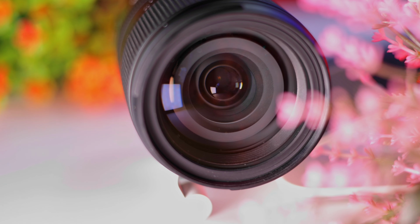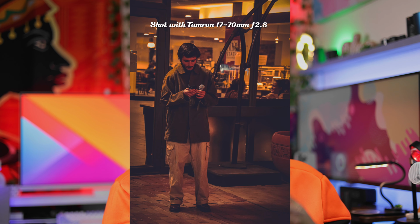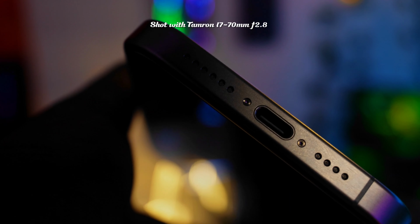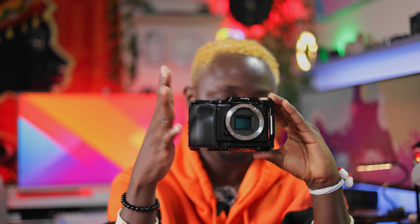Another thing is the wide aperture of f2.8. The aperture is at f2.8 and it's a constant aperture. So at 70mm, you are going to get f2.8 all the way through, and that means that it is great for low light situations and scenarios. You don't need to have any doubt, because at f2.8 you are letting in a lot of light, and for me that means that you're going to get crisp, detailed, sharp, vibrant images out of this lens. This thing is just incredible, and for me, having an APS-C sensor or crop sensor camera like the Sony ZV-E10, I think that this is the best lens that you need to buy for this camera.